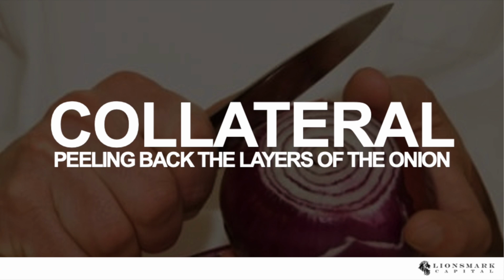Probably the number one Achilles heel of a premium finance arrangement is the lack of full disclosure to the client in regards to collateral. Collateral is the name of the game in most premium financing cases that could potentially go sideways. So we're going to talk about the ugly truth about collateral that no one's talking about, and that is how to properly calculate collateral.